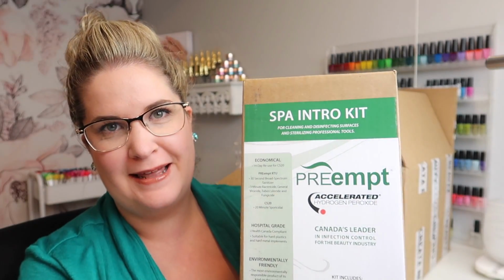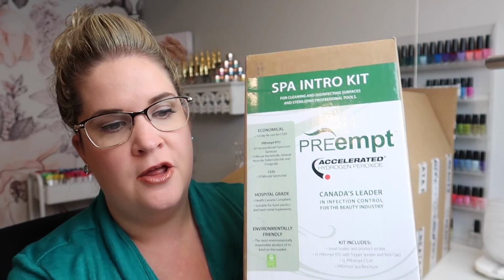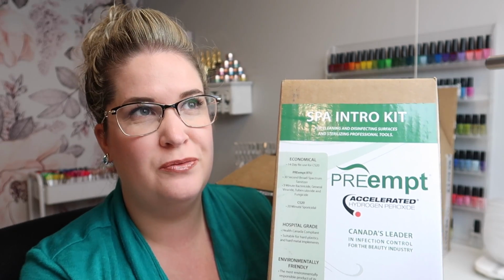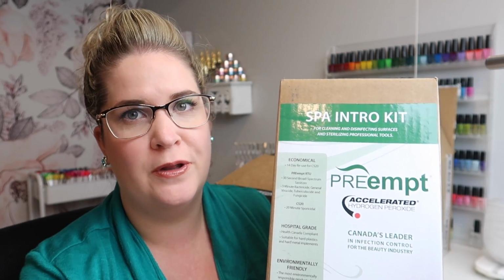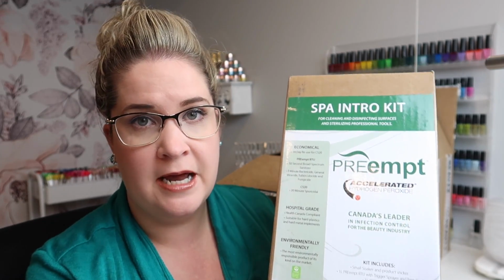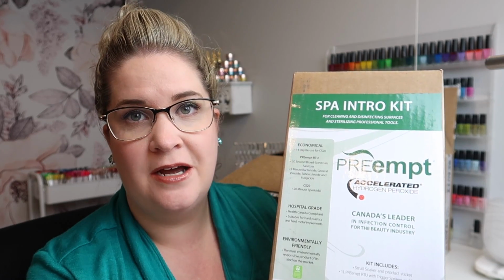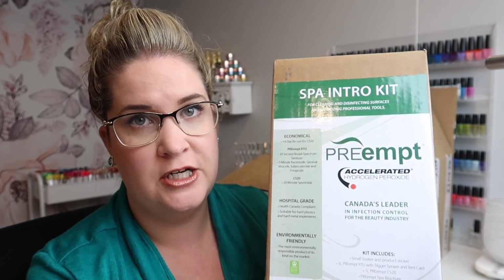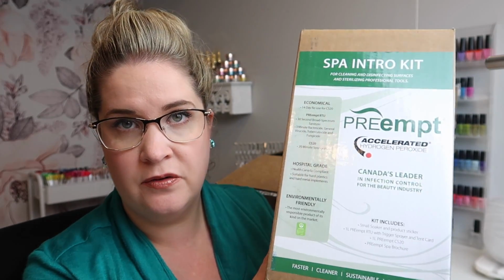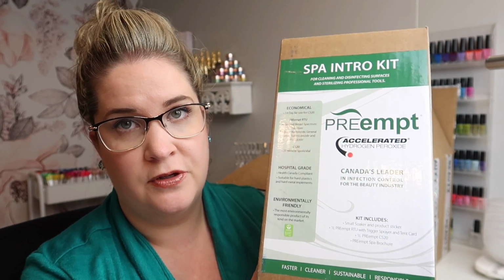So the next thing that I grabbed is the Preempt Spa Intro Kit. The reason that I got this is because I will not be going back to taking really any of my clients back. It's more just friends and family. So I still need to be making sure that I'm sanitizing everything properly, but I don't need the big bottles and stuff that I needed before. So I just decided to get the intro pack, and then I'm all set to go for the next little bit. And it's nice that Creative Beauty offers this for anybody that just needs a smaller capacity of their sanitization.